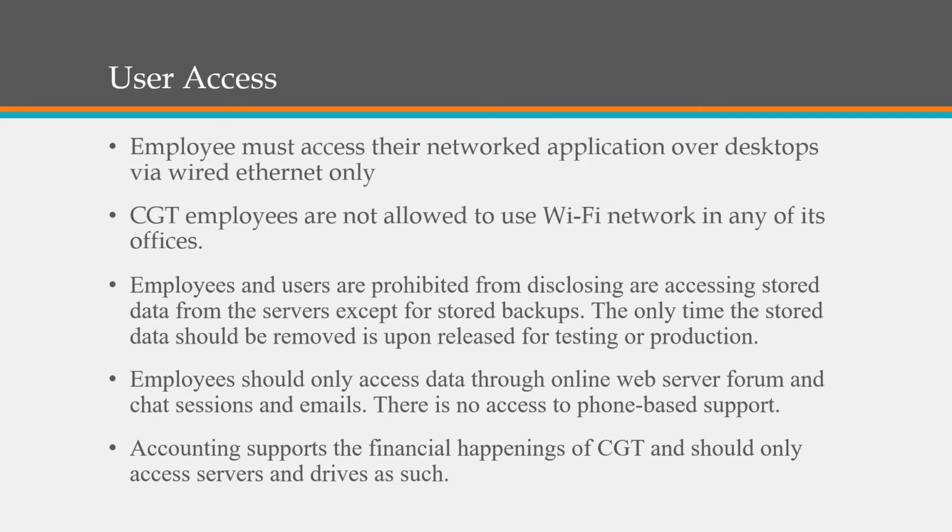At CGT, our users are not allowed to access Wi-Fi connection. Employees are expected to utilize only the desktops that are provided by CGT to complete their work tasks. These desktops should be connected to wired cable or, as you may also know it, the Ethernet. With these desktops, they are not allowed to leave the property at any time.